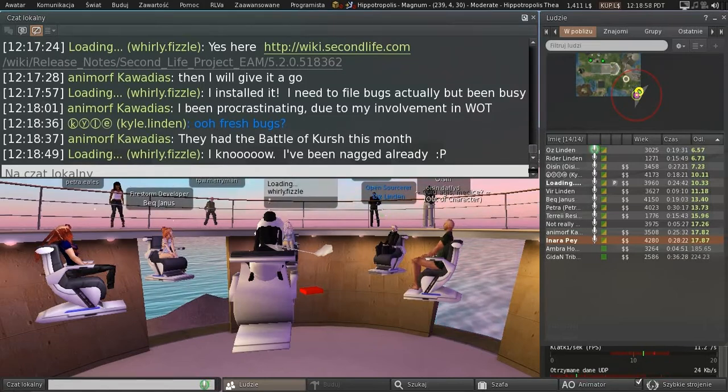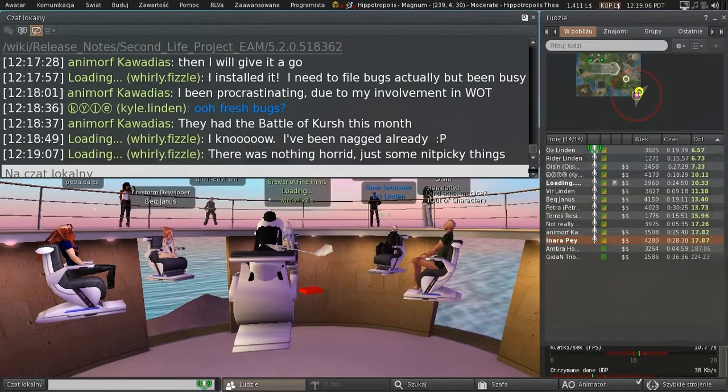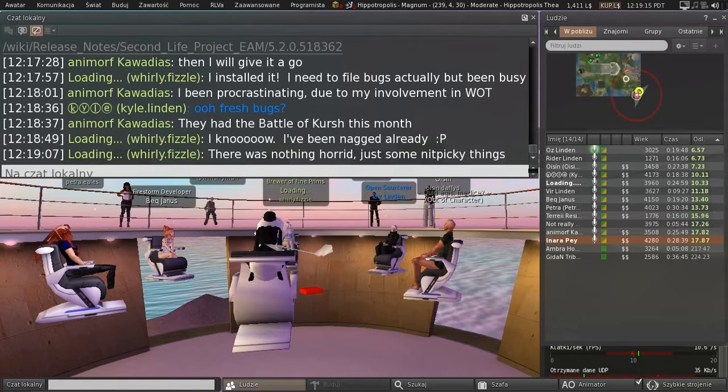The new capabilities are there server side, but unless you've got the right viewer, you can't use them. Right. So all of that's there. And yeah, good. Any other stuff?